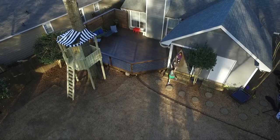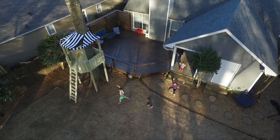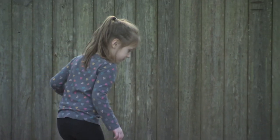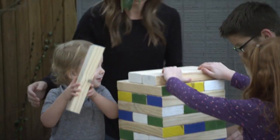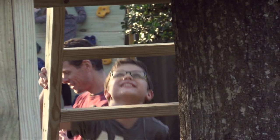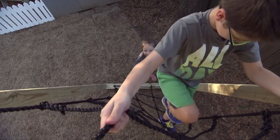Since we moved in two years ago, we've just wanted a backyard that the kids could go and play in, be outside, and release their energy, especially after school and at those times where it's just tough to be in the house. And so now they have a great place. A dream yard. Yeah, lots of things to engage them. Their friends are going to want to come over and play a lot, I have a feeling, because I've already had requests.